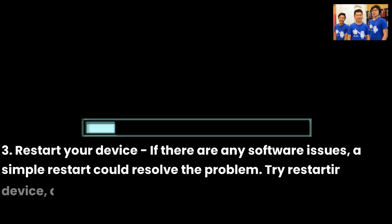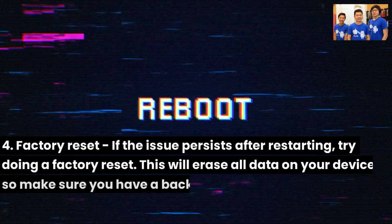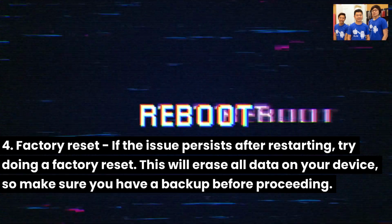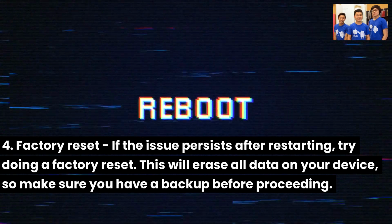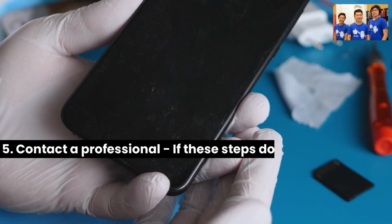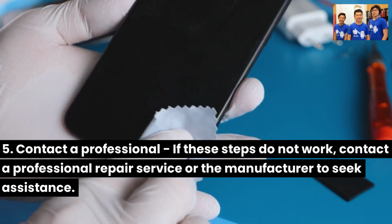Three, restart your device. If there are any software issues, a simple restart could resolve the problem. Try restarting your device, and check if it charges. Four, factory reset. If the issue persists after restarting, try doing a factory reset. This will erase all data on your device, so make sure you have a backup before proceeding. Five, contact a professional. If these steps do not work, contact a professional repair service or the manufacturer to seek assistance.